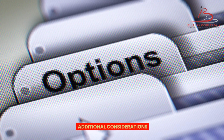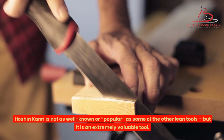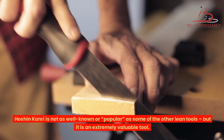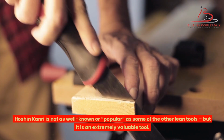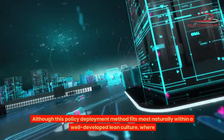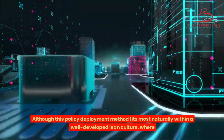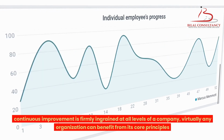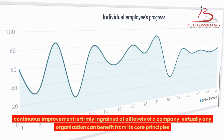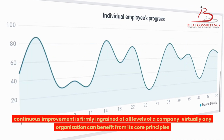Additional considerations. Hoshin Kanri is for everyone. Hoshin Kanri is not as well known or popular as some of the other lean tools, but it is an extremely valuable tool. Although this policy deployment method fits most naturally within a well-developed lean culture, where continuous improvement is firmly ingrained at all levels of a company, virtually any organization can benefit from its core principles.